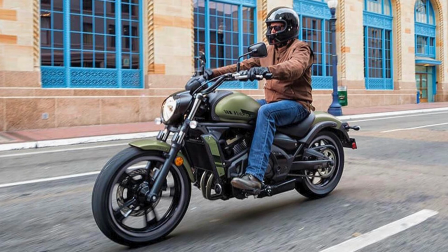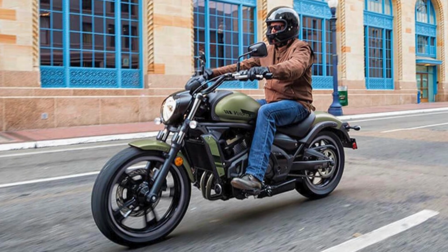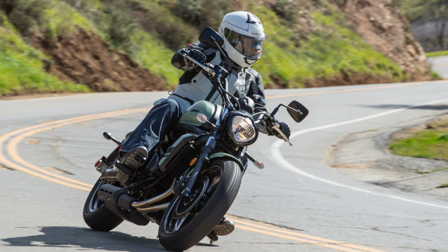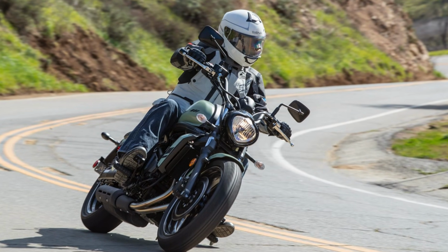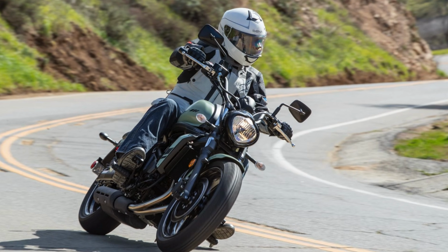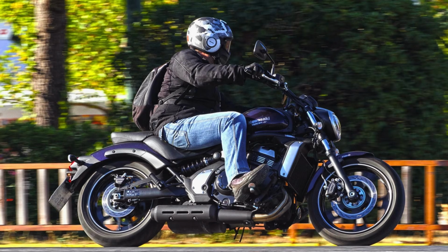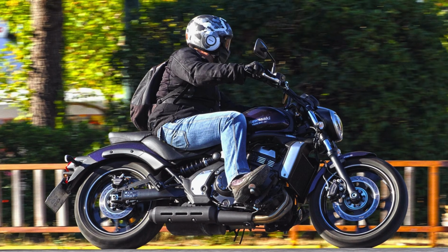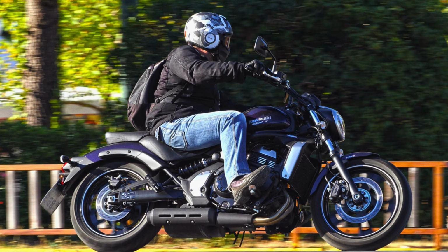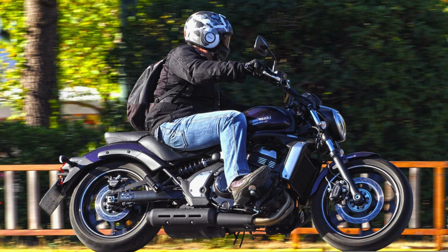Design-wise, it doesn't try to mimic the heavy chrome look of American cruisers. Instead, it has a sportier, stripped-down appearance with modern touches, making it appealing to riders who want something different. So the Kawasaki Vulcan S brings comfort, reliability, and adjustability into a package that often goes unnoticed, but deserves far more attention.